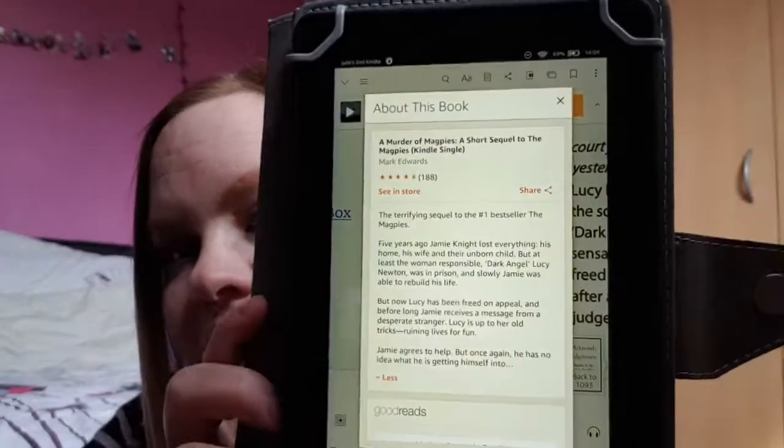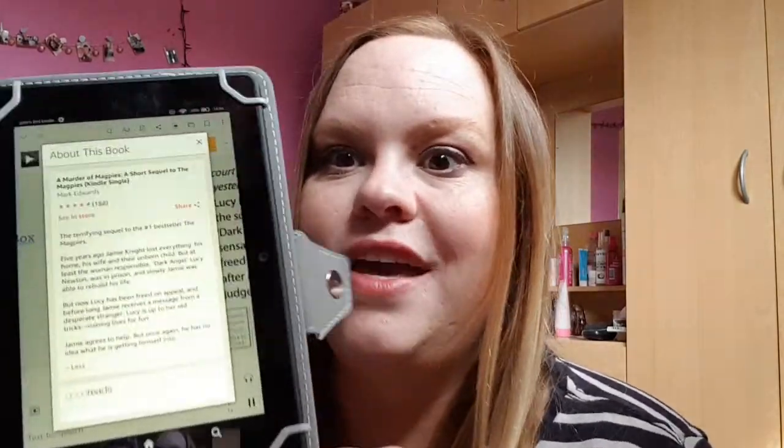But to save from giving any spoilers, because before I even read this, this is basically going five years after what has happened in The Magpies book. So really, if you like the sound of The Magpies, and you know you do, go and read that, and then get this short sequel. I mean, this is a really short sequel, like honestly it is. For the Kindle reading, it says it's 1 hour and 19 minutes and it's got 93 pages.